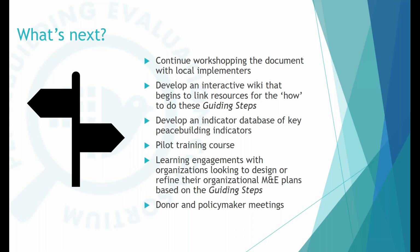The PEC will be developing a pilot training course. And we're also seeking learning engagements with organizations who are looking to design, or are even at a stage of refining, their organizational M&E plans, where we could work with them to apply the guiding steps as an initial application and testing period, and see how we tailor and refine this document to meet the individual needs of different organizations. And then we're also going to continue our donor and policymaker meetings.